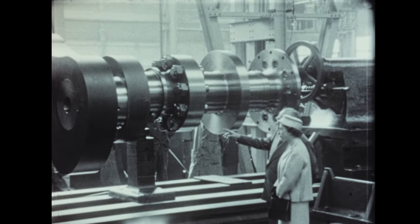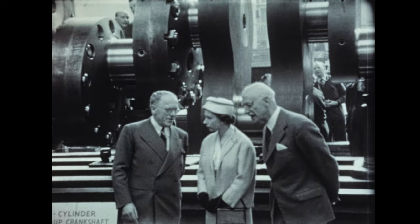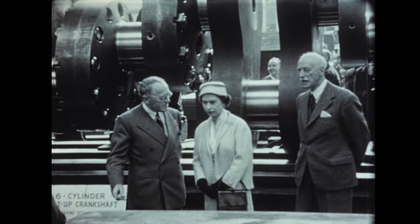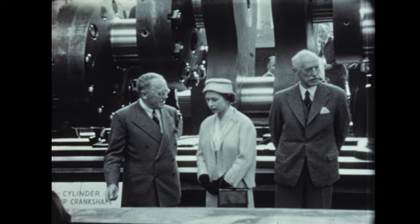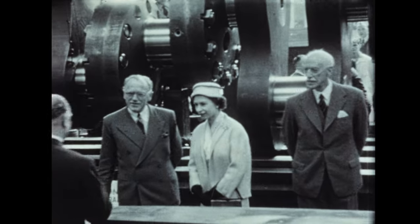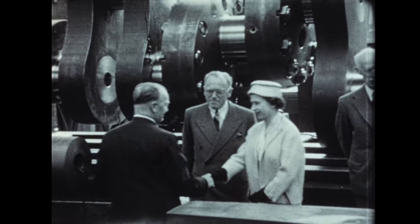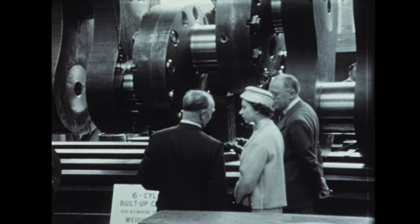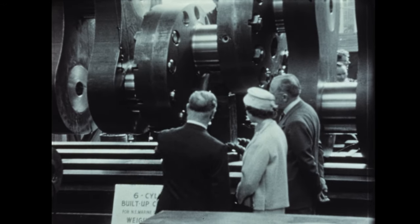Next to the Queen is a great crankshaft for a Doxford diesel engine of a British tanker. These crankshafts are built up out of 20 or 30 large forgings. This crankshaft weighs nearly 120 tons. Mr. Dakin presents Ted Bates, the machine shop superintendent. He has supervised the making of nearly 100 of these crankshafts.